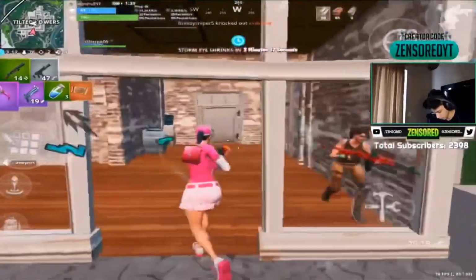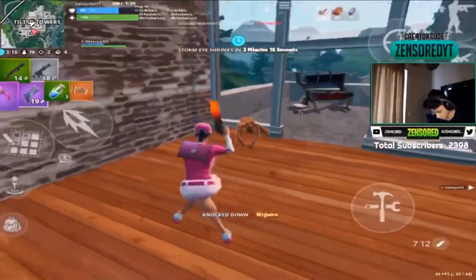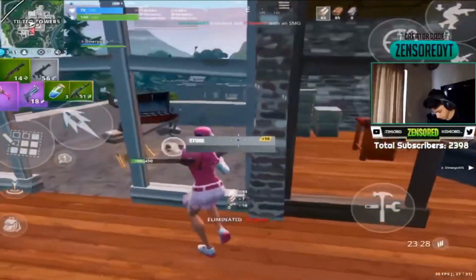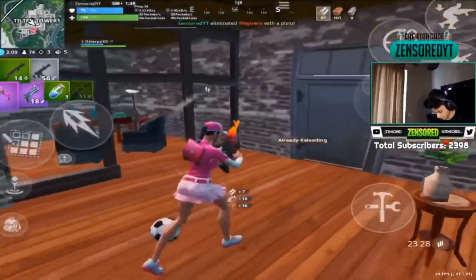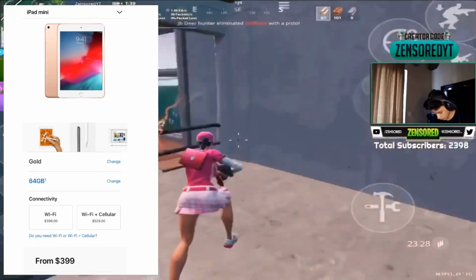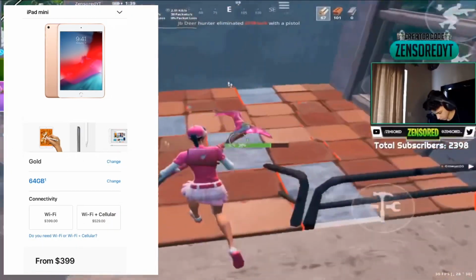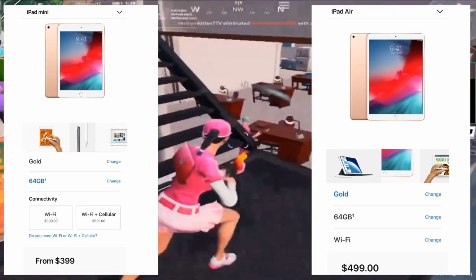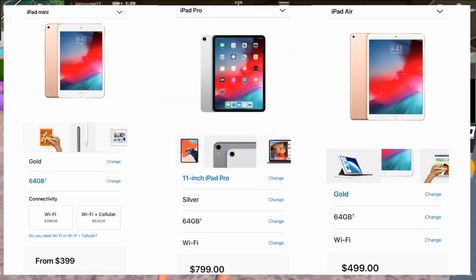I'm going to break up these devices into 3 categories that will help you decide and compare each of the iPads. First, I'm going to compare the cost because that will let you know which device you can afford and is in your price range. All of the devices are going to be 64 gigabytes because that is the cheapest you can buy them at. The iPad mini 5 is $399 and is the cheapest out of the 3. The iPad Air 3 is $499 and the iPad Pro 2018 11-inch is $799.